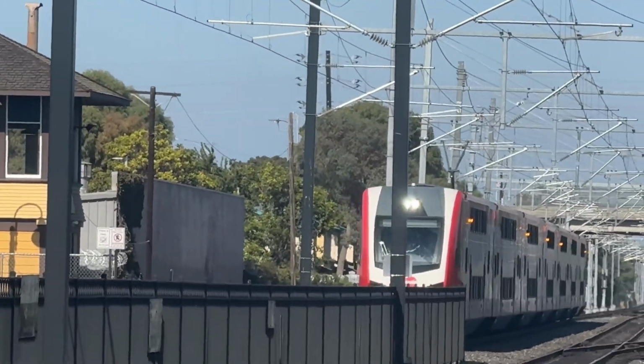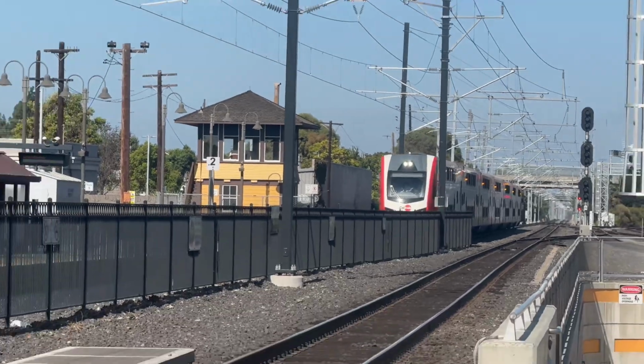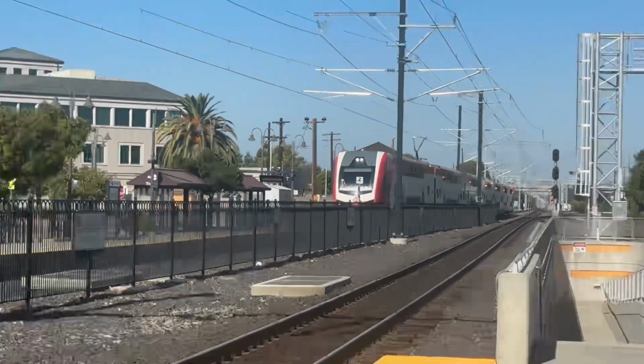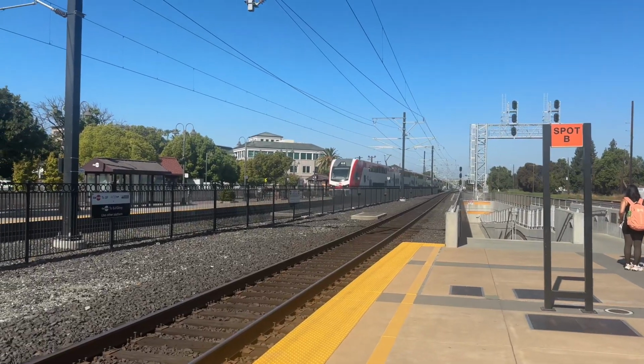All right, folks, this is Caltrain 608 on its way to San Jose. Stadler EMU leading off. 361.